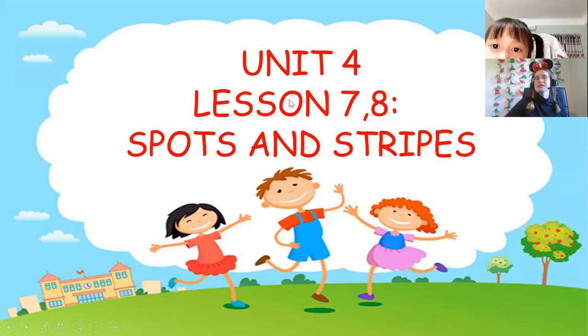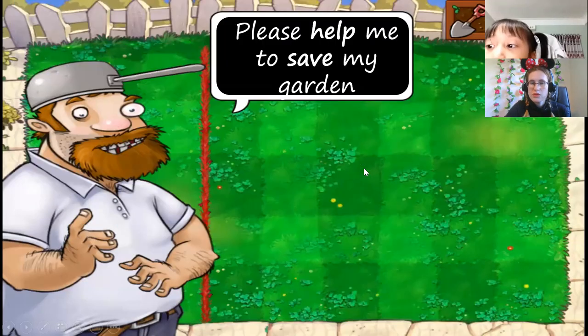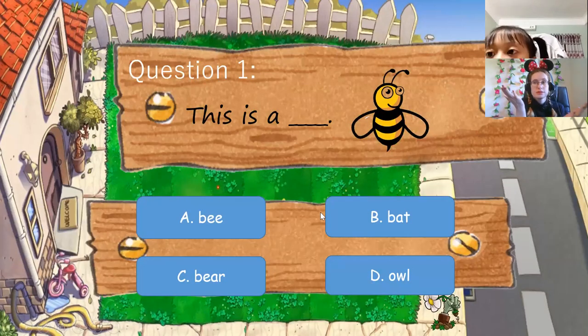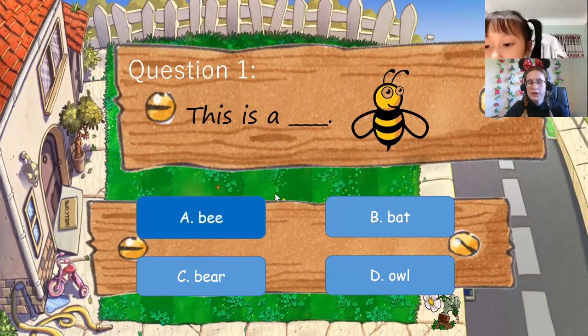Okay, unit 4, lesson 7 and 8, spots and stripes. Let's revise. What is this? This is a bee. Yes, good job. Very good.